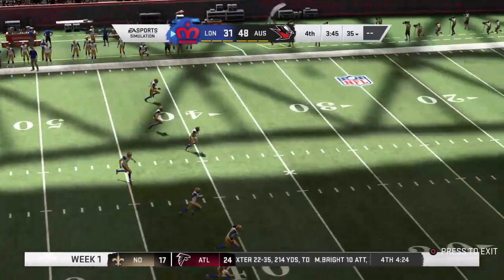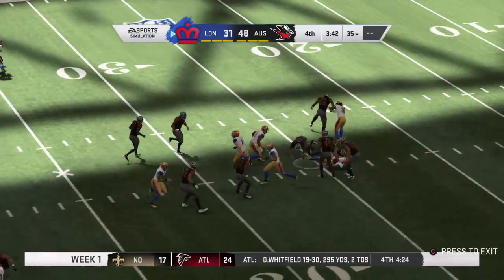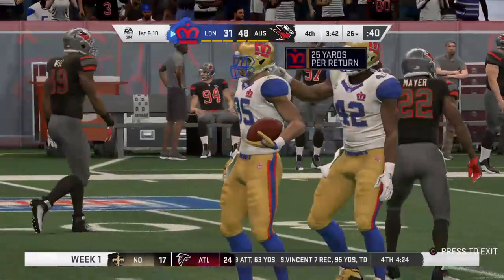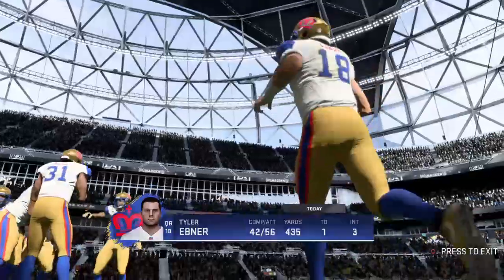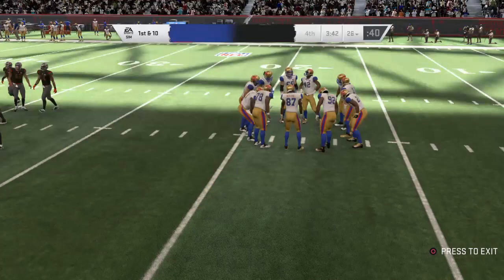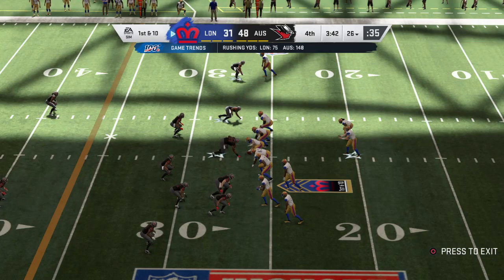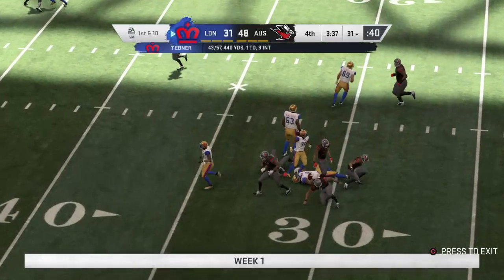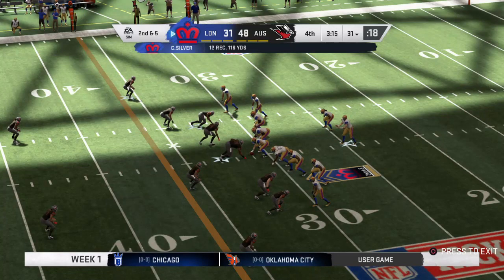And here is the kick. And he'll be returning this down to the 26. It'll be a first down for Austin. Here is Taylor Ebner. And it'll be first down for the London Monarchs. The throw over the middle, that's complete to Silver down to the 31. Monarchs have to act quick if they want to stay alive.